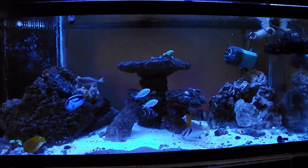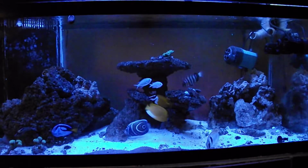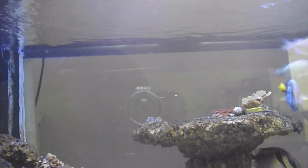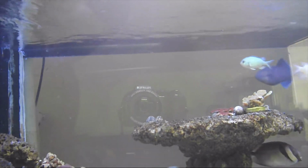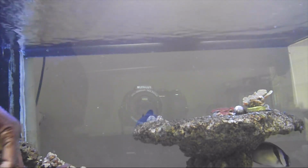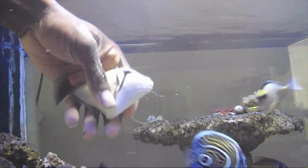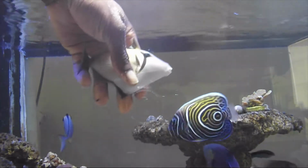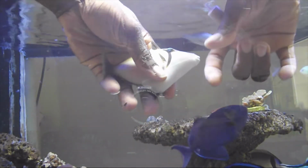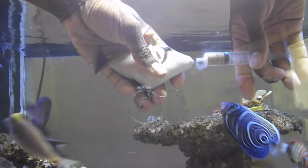So in this next clip, I'll show you how I feed my trigger. I usually start by thawing some mysis and brine shrimp in a container with some squid and some silicon and just letting that sit for like 15 minutes. After that, I approach the tank and if the trigger is out and looking for me, I usually go in the tank and pick him up, as you can see in this clip. I just use a syringe, I suck the mysis shrimp in and then I give him, you know, one, maybe two squirts in his mouth and then wait for him to chew and swallow.